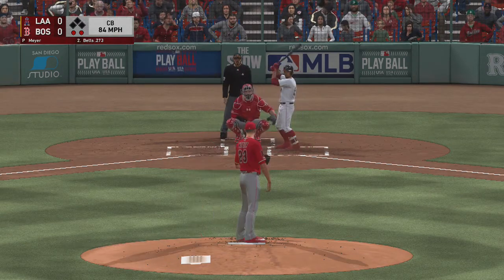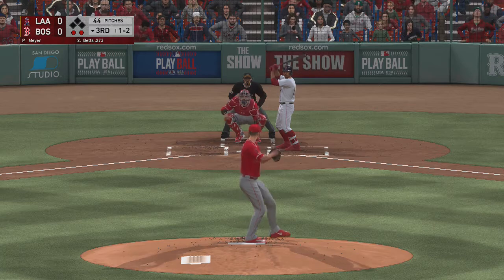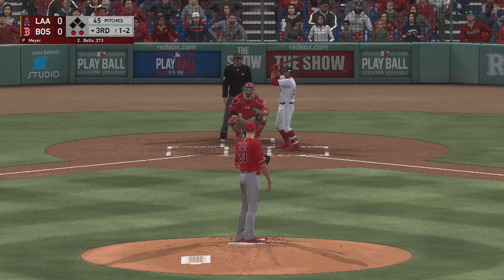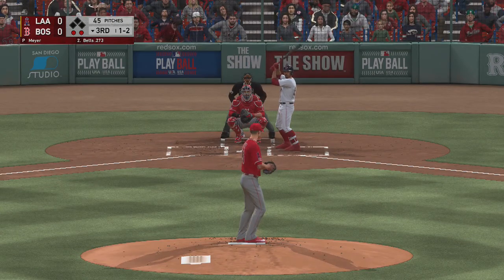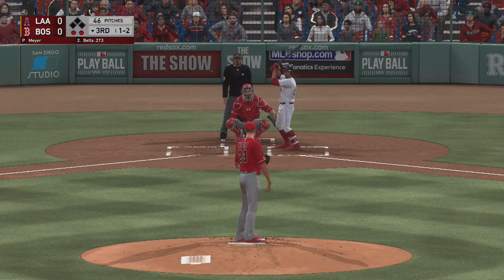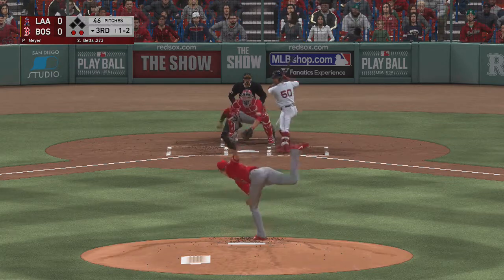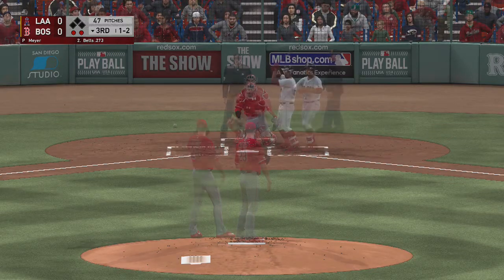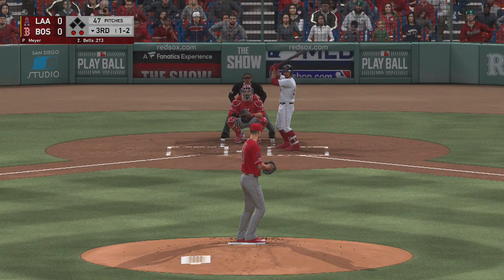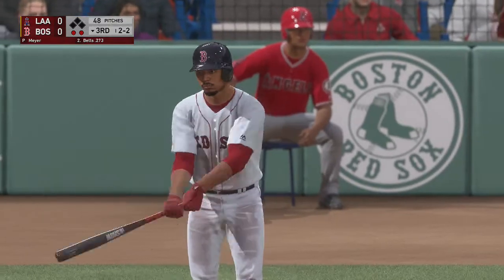Ball and 2 strikes. The count now with the bases empty and 2 away. Timing just a tick off there as this one's fouled off to the right. He'll try again. 1-2. Fouled off. And he'll lay off the curveball that's in the dirt that time, and it's back to even now at 2-2.